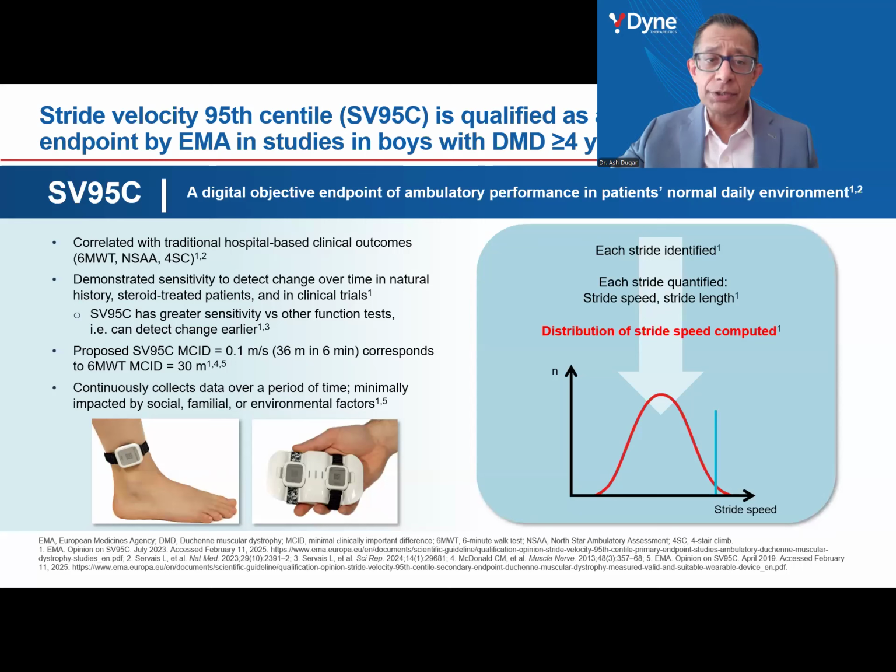Now, an additional functional assessment in the DELIVER study is the stride velocity 95th centile. It's a digital and objective continuous measure of ambulation in the patient's normal daily settings. So this is a continuous measure of function in a real-world setting. It has been shown to correlate with the traditional ambulatory measures such as NSAA and 6-meter walk test. And it's been validated as a primary endpoint in Duchenne clinical studies by the European Regulatory Authority.